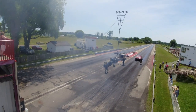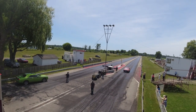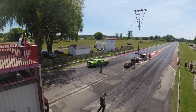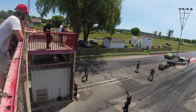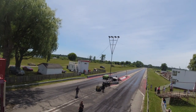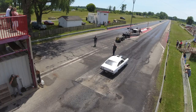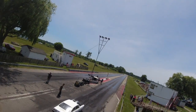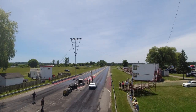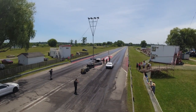Smells like ground. Oh, that smells good. Hellcat. I think he had to back off. Yeah. And a Mustang next.